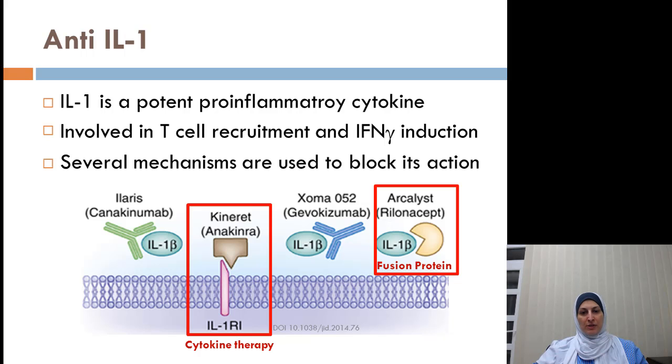This is the anakinra, which we talked about. Anakinra acts as a receptor antagonist, so it binds with the receptor, and by that it prevents interleukin-1 from binding with that receptor. This is a cytokine therapy. We have the gevokizumab, which, as zumab means, is mostly human, and again it's a monoclonal antibody that binds with interleukin-1 beta. And here is an example of a fusion protein, which is rilonacept. The word cept means fusion protein. So this fusion protein consists of the Fc segment and a receptor that binds with interleukin-1 beta and prevents its binding to the interleukin-1 receptor.